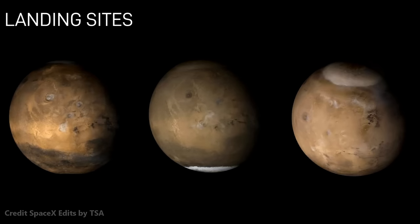So let's see. That's Mars, kind of. You kind of want to land about halfway between the pole and the equator, in a kind of a deep area of Mars. The deeper it is, the more you can use the atmosphere to brake, and the atmospheric density is higher.